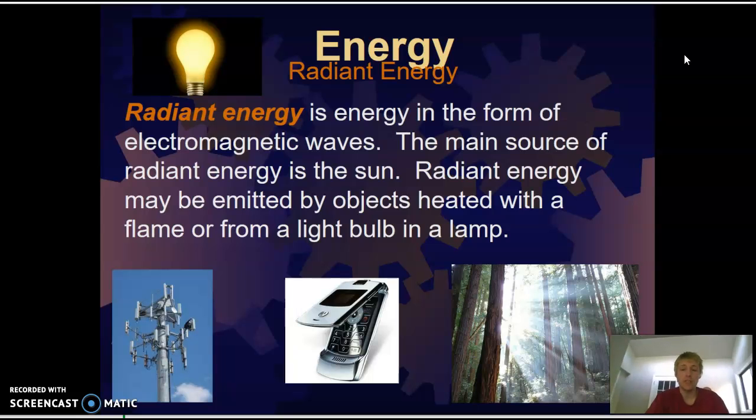Radiant energy is any kind of energy that comes from an electromagnetic wave. So if you think about your cell phone, it requires a signal in order to function, or Wi-Fi, which we're all very much reliant on now. That's all radiant energy. But also light coming out from your light bulb, that's radiant energy as well.